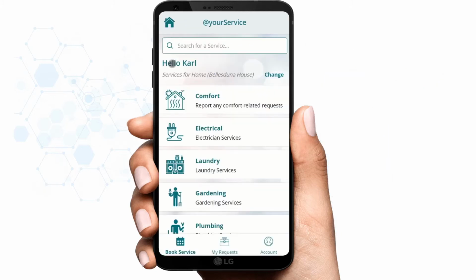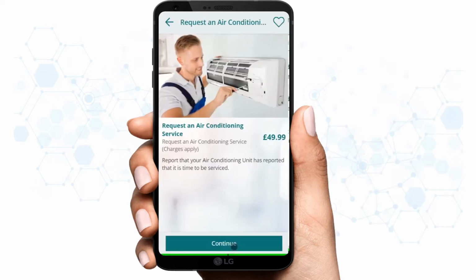So here I'll log another task, again comfort category and our air conditioning subcategory, but this time I'll pick the request air conditioning service. Now straight away you'll see that this has a price associated to this particular instruction set. I'm going to hit continue. You'll also see that it has the survey that we spoke about earlier in the config app. So as a user I can enter all my answers here, tap on next.